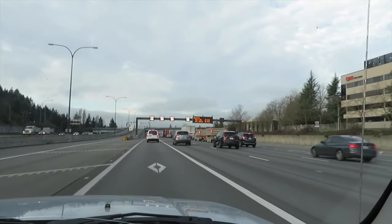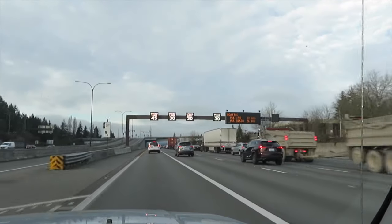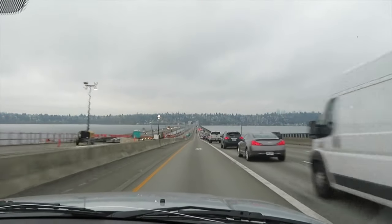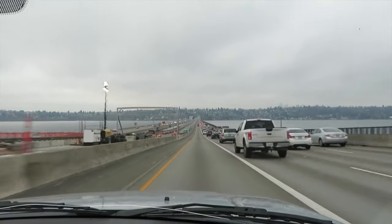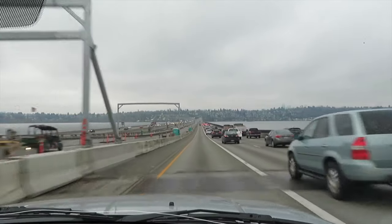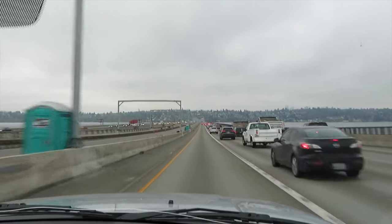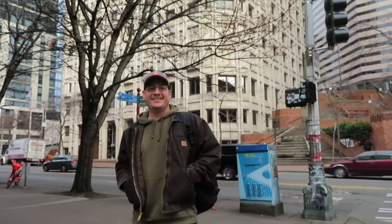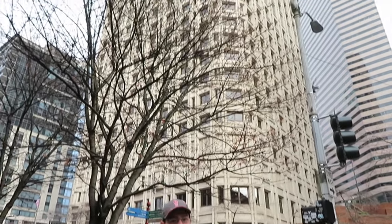Heading into Seattle. I'm not gonna miss this. This is the Interstate 90 bridge across Lake Washington, and it is actually a floating bridge. Here we are in downtown Seattle. Here's Stacy. And there is the federal building behind him.